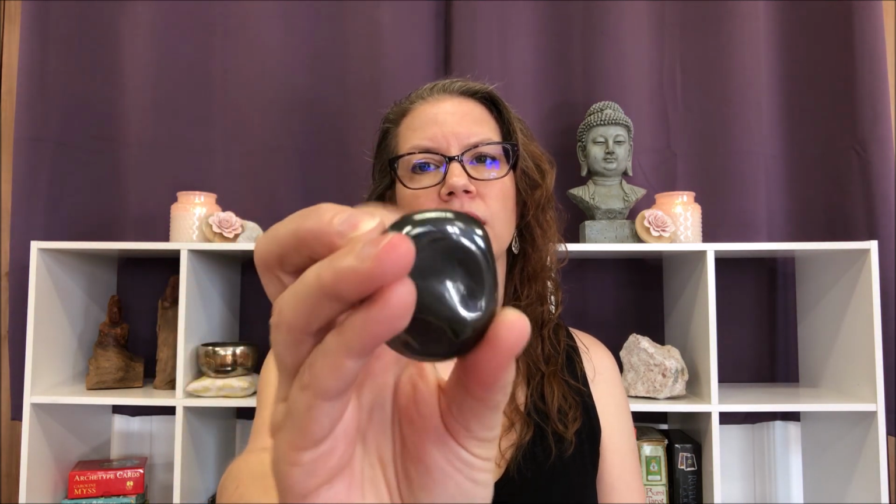Today, we're going to talk about hematite. And I showed it a couple of times, but it's so pretty. It's a dark charcoal gray, and it's got this shimmery mirror-like surface. And this is the stone of the mind.